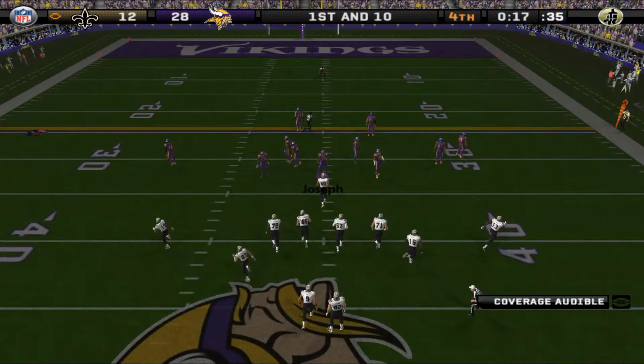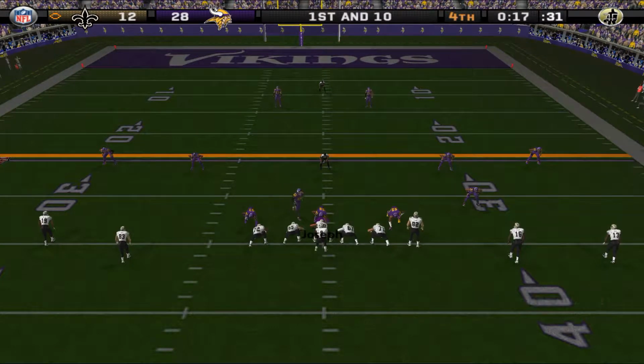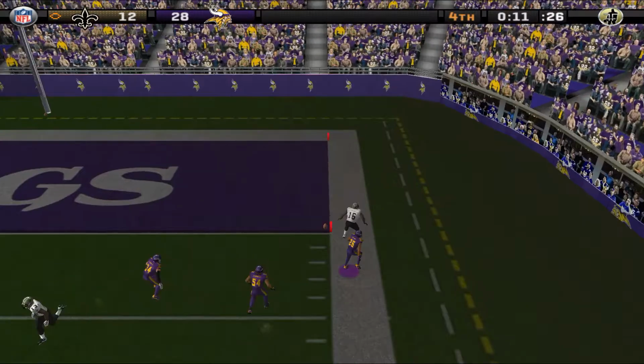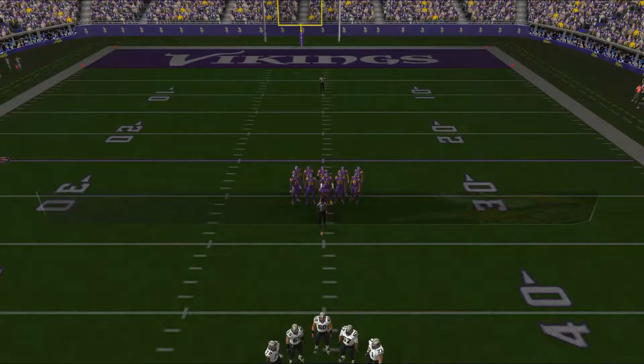The corners are backing off. Watch the boot. Rolling right. Fires this one deep. Incomplete. And they have to go to the air because they need big plays fast.